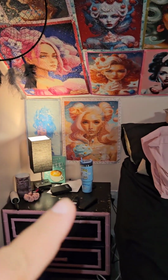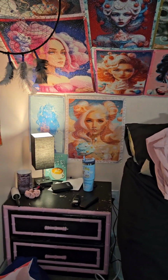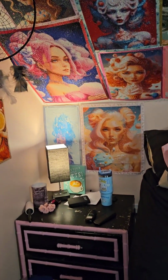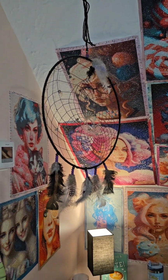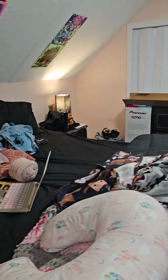I did on this one though lose a diamond, but that's to be expected because there were popping drills. So even though she is sealed, you have to be very delicate with it because the drills still pop off even though it's sealed. Here's a dream catcher I made when I was into making dream catchers. And that's it, guys. That's the room.